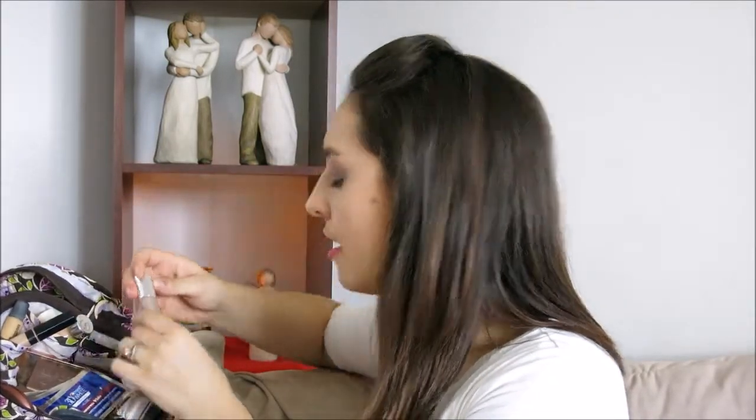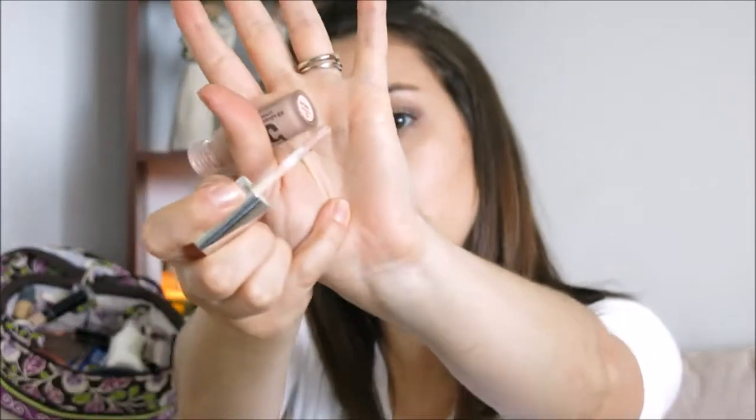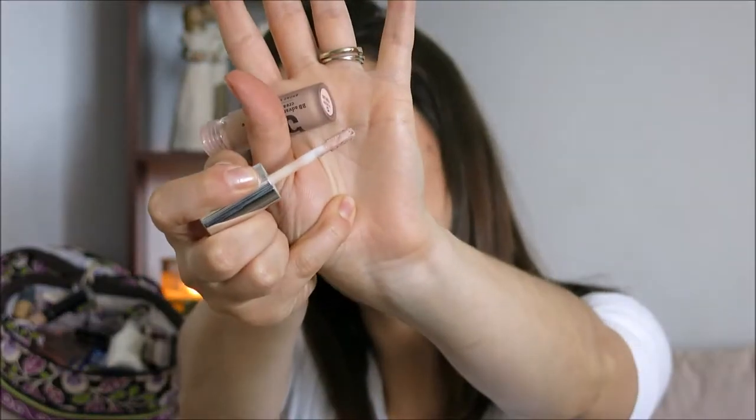Then in here, I have a lot of Bare Minerals stuff. They're one of my favorites. So this is my Bare Minerals 5-in-1 BB Advanced Performance Cream Eyeshadow. The color is Soft Shell. It's just this really beautiful, soft pink color. I don't know if you can see that or not. But it blends beautifully. I use it as a base for my eyeshadow, but I also wear it alone on days that I just want to have a really clean, natural look, and I really love it.